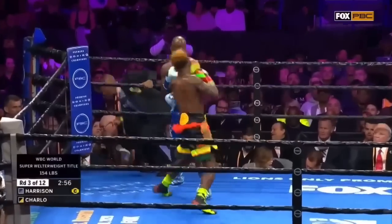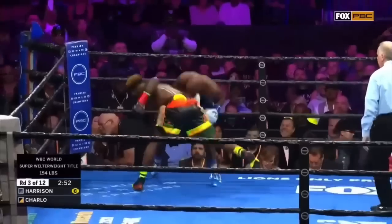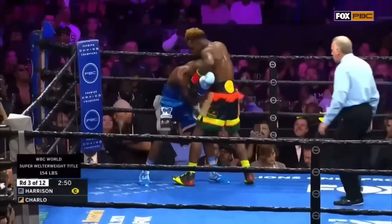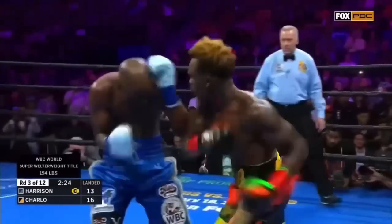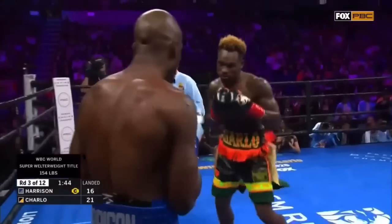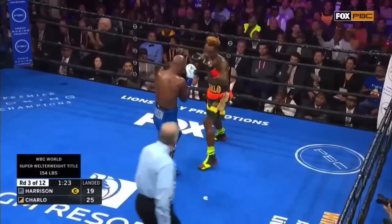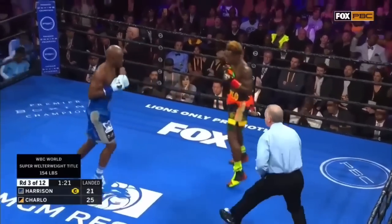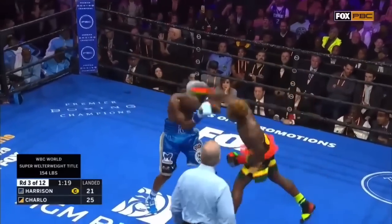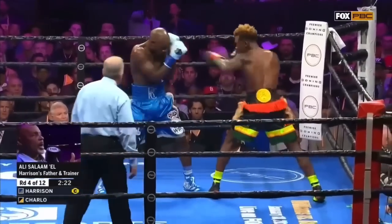Against Charlo, Harrison elected to use the strategy of being an aggressor. He stood stationary in a high guard, traded, or he was walking forward for the majority of the fight. The strategy had him up on one judge's scorecard after 10 rounds, but down on the other two. Many believed that Harrison was winning the fight, including myself. But the risk of constantly being mid-range or inside in 50-50 exchanges eventually saw Harrison stopped in the 11th round because of particular issues.